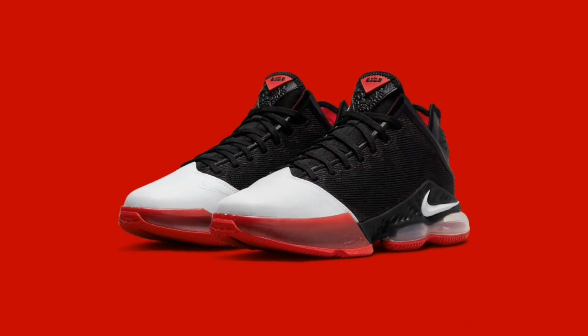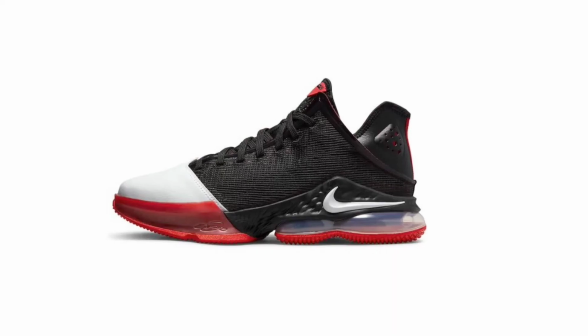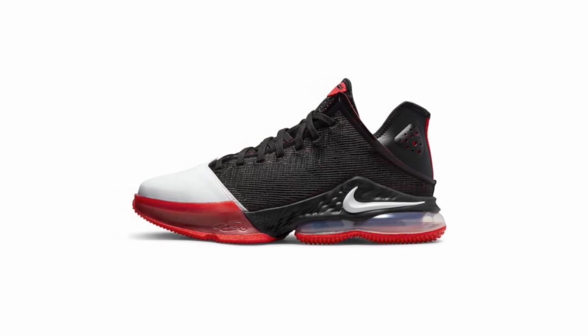The Nike LeBron 19 is the 19th signature shoe in the James shoe legacy. Released in 2022, it features a new dual-chambered Air Max unit with a Zoom Air at the forefoot.